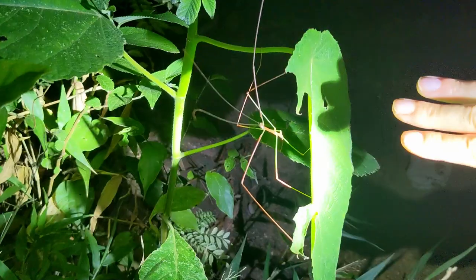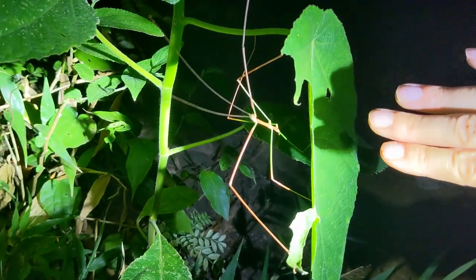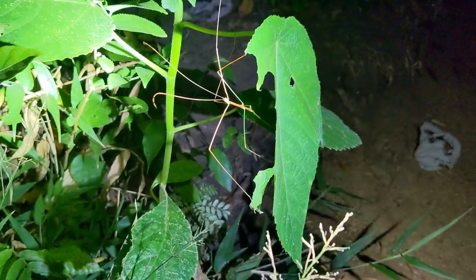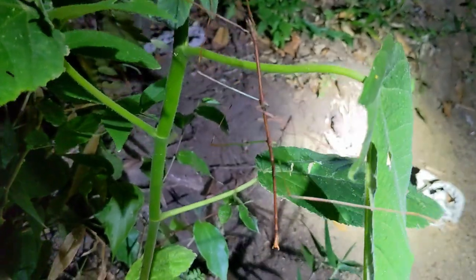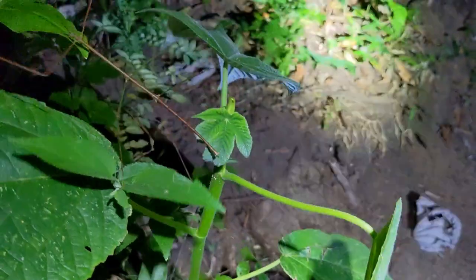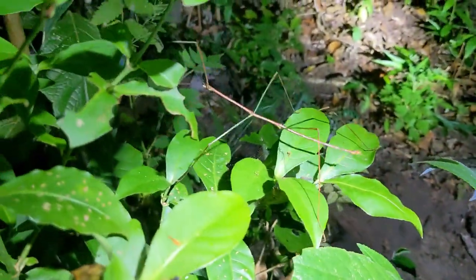Pájaro bobo in Spanish, or people call them guardabarranco. Walking stick. Hand for scale. Cool. Looks like a stick. That's the idea. Oh, stick. It's leaving us. Good job. Hi, stick. Good job, stick. Adios.